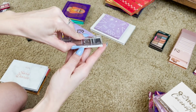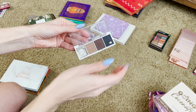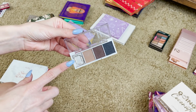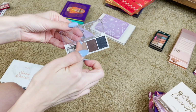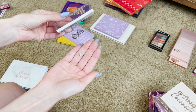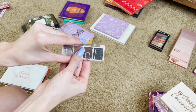I found another e.l.f. bite-sized palette. I just remembered I had it. Oh, see, same thing I was just talking about with the NYX palette. Because when I bought it, it came broken. So all that glitter is getting all in the mattes and all up in the packaging, and I won't reach for it just for that reason. So I'm gonna pass this on to someone else.